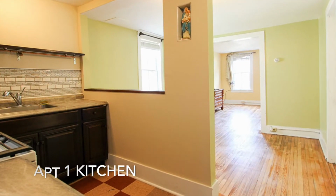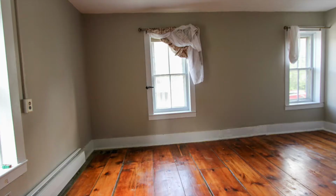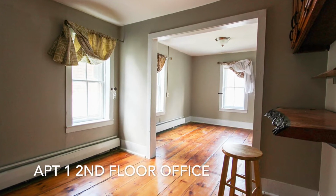There's good natural light. It's been freshly painted. There's hardwood floors, wide plank floors, and comfortable living spaces. Both units have a second floor office.